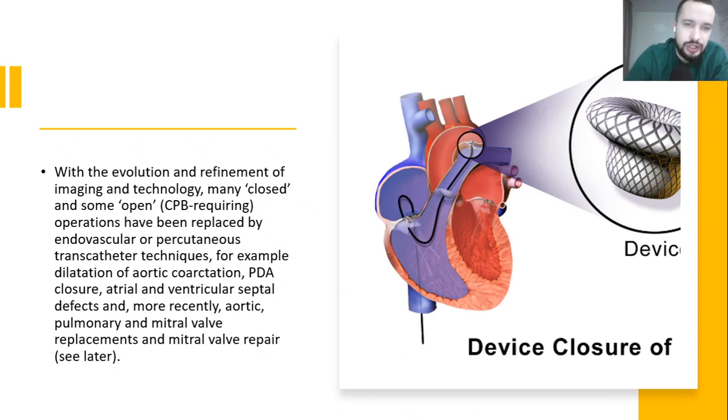With the evolution and refinement of imaging technology, many closed and some open operations have been replaced by endovascular or percutaneous transcatheter techniques. For example, dilatation of aortic coarctation, PDA closure, atrial and ventricular septal defects, and more recently aortic, pulmonary and mitral valve replacements and mitral valve repair.